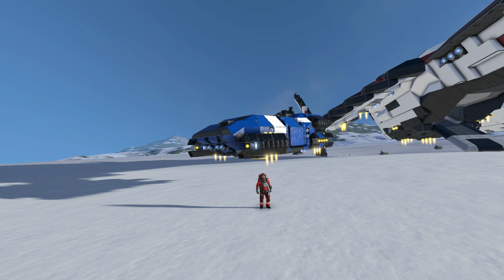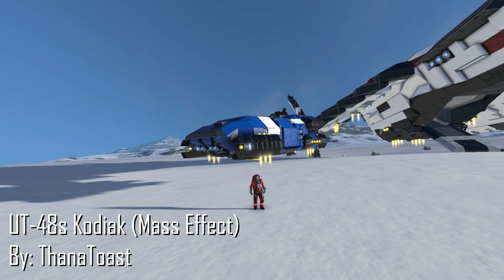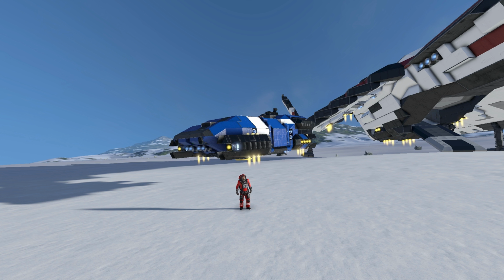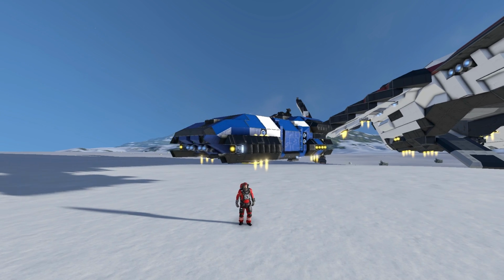With me today I have the UT-48S Kodiak. This is obviously the shuttlecraft from Mass Effect, as it's commonly known. This is by Thanatos. He has built a load of fantastic creations on the Steam Workshop before. A lot of Stargate stuff, and you guys know I'm a massive fan of Stargate, but as well as that I am a massive fan of Mass Effect. You can tell that in a lot of my machinima writing, particularly with the Elusive Man and Cerberus. But anyway, today we're checking out the Kodiak dropship.